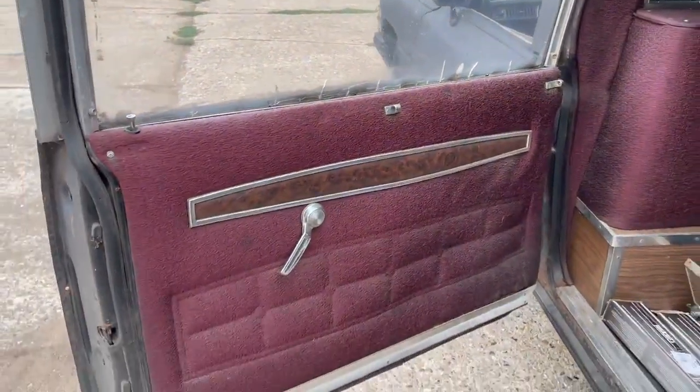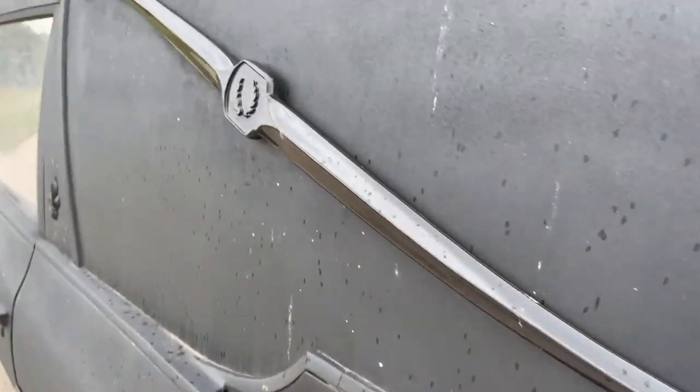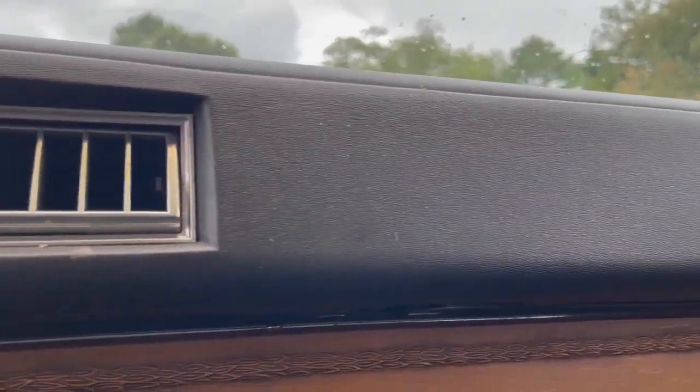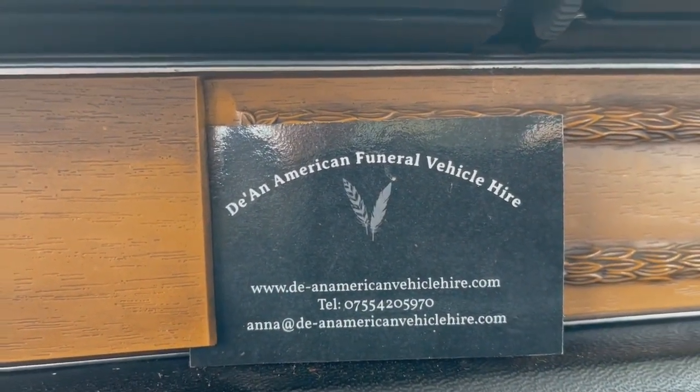And obviously all hearses of this period had to have the Landau bars, with some quite dangerous looking spikes, and of course the fleur-de-lis. I'm sure there's a reason they all had it, but I'm too lazy to Google it. So in the front, obviously you've got keyed windows, door handle, some fake wood, got these lovely sort of embossed wooden panels along there, should you need a hearse in the UK.